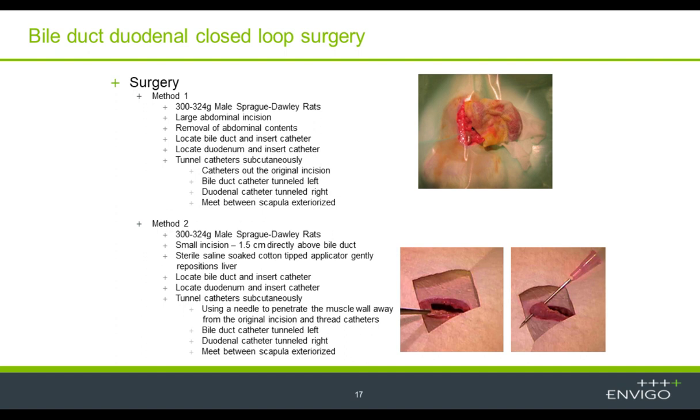This is much more efficient. This is much preferred for the animal as well, because you're not opening up such a large incision and removing the abdominal contents. And this is going to be the procedure that we go through step by step very quickly, again, because of time constraints.